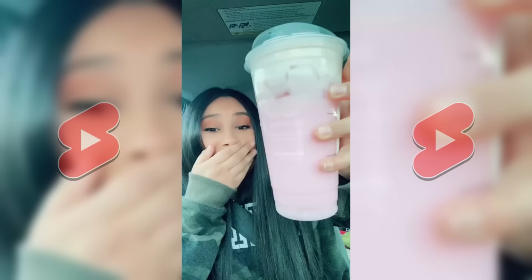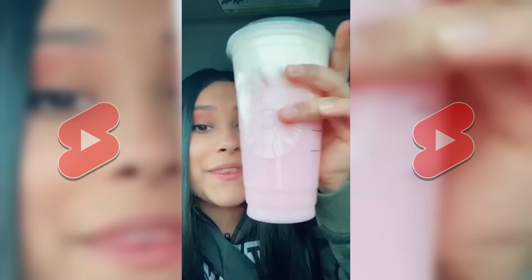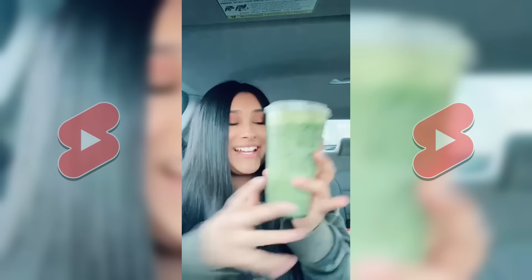Okay, so this is the pink drink with salted cream cold foam on top. Let's try it. Wait, this is bomb? This is 100% my new favorite drink. This one, I'm not even going to take a drink of. I'm just going to give it to my BF. It's his favorite drink. It just tastes like grass to me. I just can't do it.